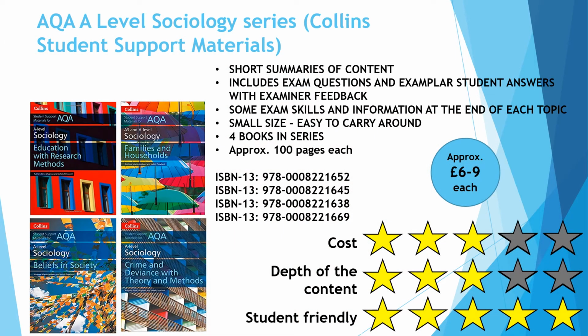Key differences here is the Collins series is made up of 4 books, which range from about £6 to £9 each. So cost-wise, I've given them a 3-star, whereas the Hodder series is 3 books, but they're about £10 each. So cost-wise, they're sort of very similar, whether you want to have 3 books or 4 books to carry around. Content is the same, about a 3 in both of these series. I also think they're very, very student friendly, so I would give them a 5-star approach to student friendliness.